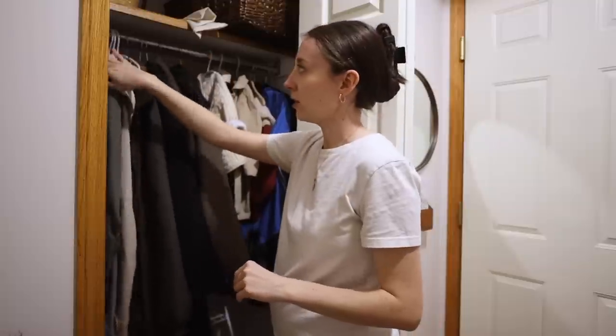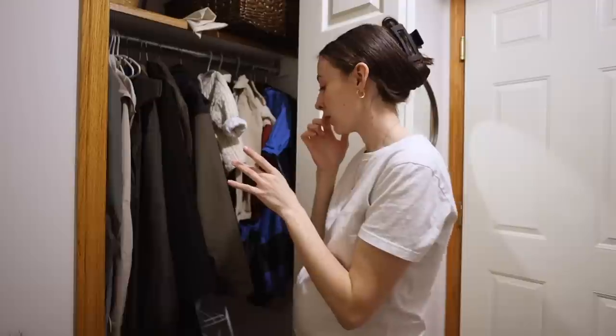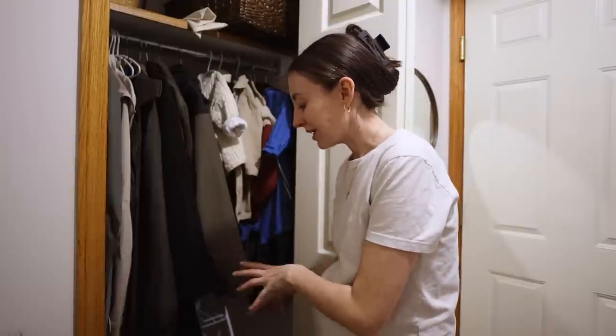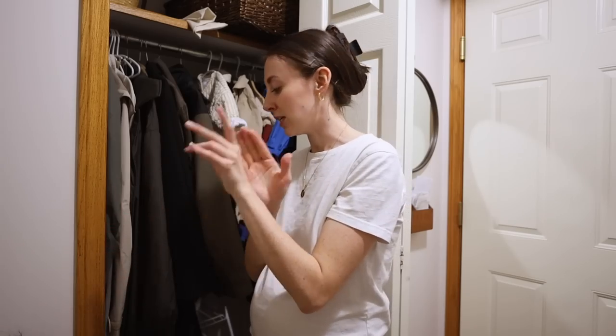I know for a fact there are a number of coats that Zach owns and that I own that we never ever reach for, so we can donate a few of those. I need to make sure that the shoes are all making sense down here because they're often like a mumble jumble. And I know for a fact there are a number of boots and shoes down here that are not in season that should be put under our bed with the rest of the out of season shoes.